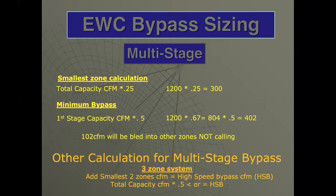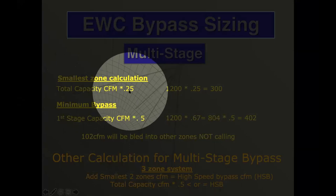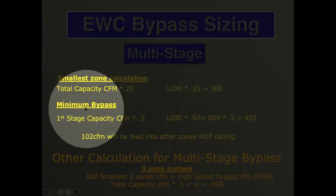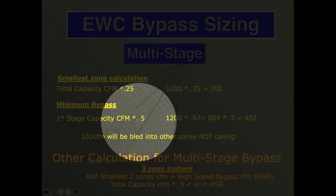Now, multi-stage piece of equipment. Multi-stage and zoning is the best situation someone can put inside their home. On a multi-stage piece of equipment, for our smallest zone, we like to take our total capacity CFM multiplied by 0.25. This gives us our smallest zone capability. Our minimum bypass, notice it's now minimum instead of max because I have two blower scenarios to take care of, is first stage capacity CFM times 0.5.